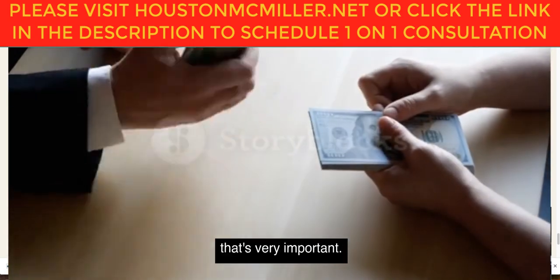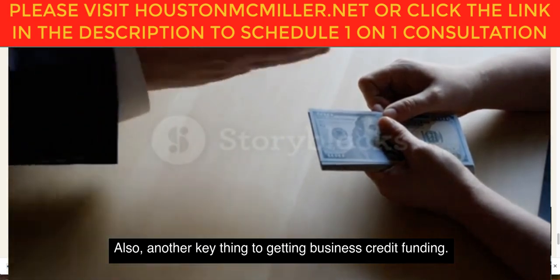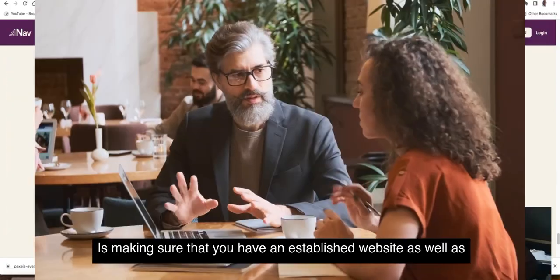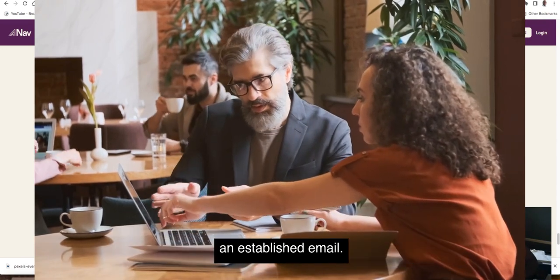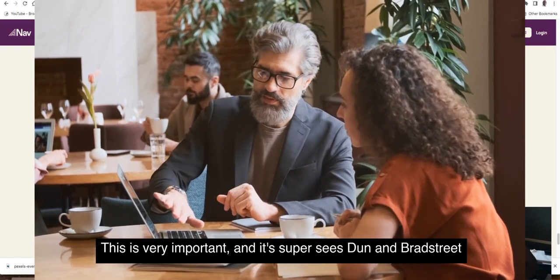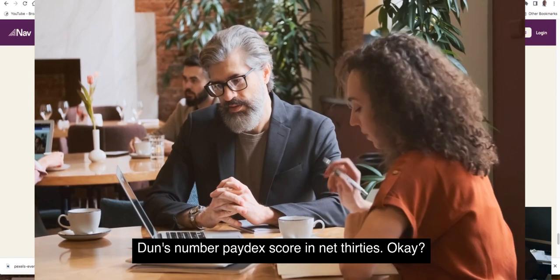Now, that's very important. Also, another key thing to getting business credit funding is making sure that you have an established website as well as an established email. This is very important and it supersedes Dun & Bradstreet, DUNS number, Paydex score, and Net 30s, okay?